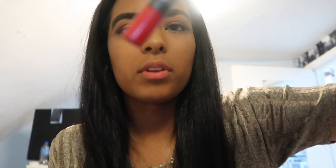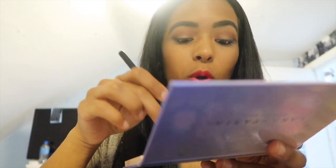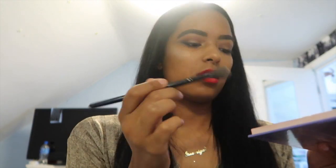Oh, I have one. Boom, this one from that. So I'm gonna line my lips up real quick. Get some highlighter. Actually, damn, where is my, I'm gonna get this highlighter. Some of the shades are way too light for my face. Damn, that looks too thick. See how it's extra weight?